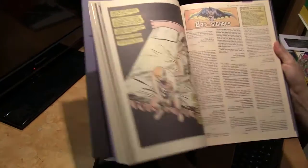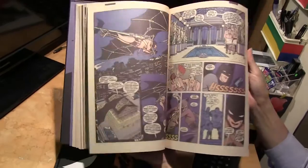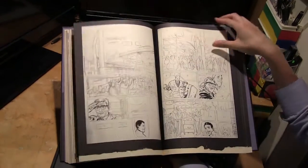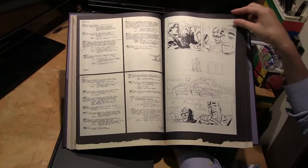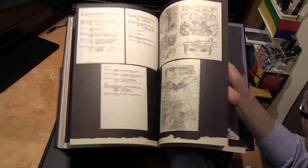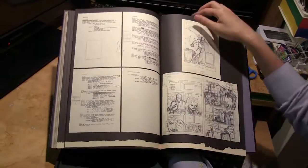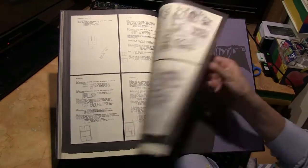If you're the type of person who's a purist, then maybe this is the volume for you. But what's really awesome is that it looks like it contains all of the pencil layouts, and also the complete scripts by the writer Frank Miller. So you can see the scripts with the pencil layouts. That's definitely a treat for those of you who are huge fans of this classic Batman story from the 80s by Frank Miller and David Mazzucchelli.